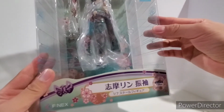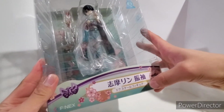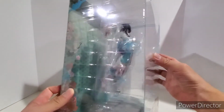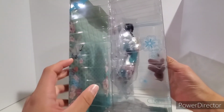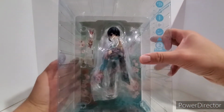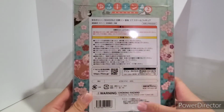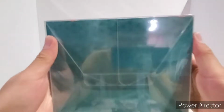Or never mind, that doesn't say Yurucamp right there. But this says Yurucamp. And what's cool is a nice flower background with a little classic kind of style, which I do like. The top part does have this as well, and then the back, same thing, just all your normal stuff, and the bottom just has nothing else. So yeah, let's go ahead and take a peek.